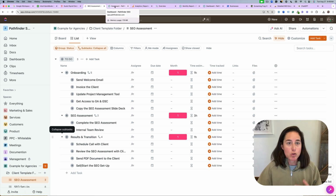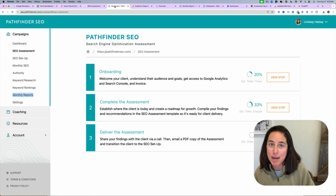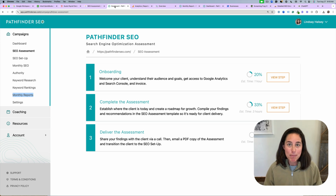Next up, we move into process and training. This moves into the department of how do you deliver SEO services? And for that, we use our own software, Pathfinder SEO. At our agency, it took us many years to develop a standard process and way of delivering SEO services. It took us even longer to figure out how to teach that to our team as our team grew. And we ended up deciding to build a software that actually builds this process documentation and systems into it.